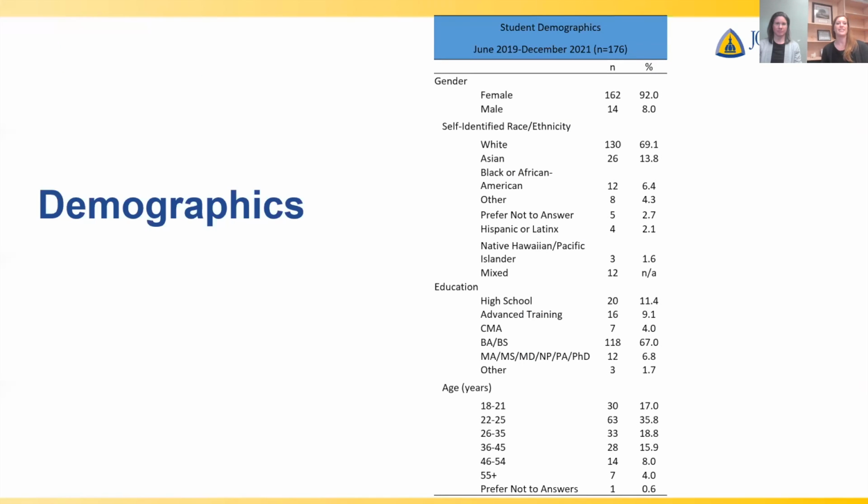And I know this is a tiny slide, but I wanted to include the demographics here. And so you can see that it's still predominantly females that take the course. One thing that I think is important to note regarding self-identified race and ethnicity is that white was listed as 69% of the time. And if we compare this to the professional status survey for genetic counselors in 2021, 90% of genetic counselors identified as white. So at least we're seeing some increase in diversity to some extent within this cohort.